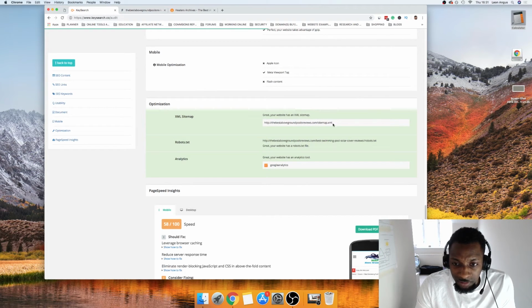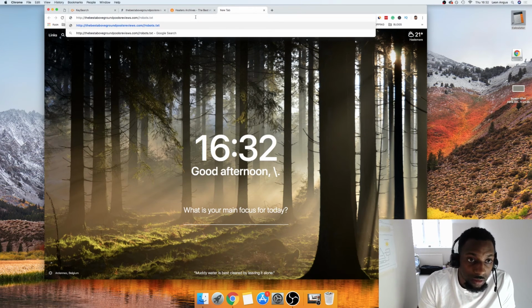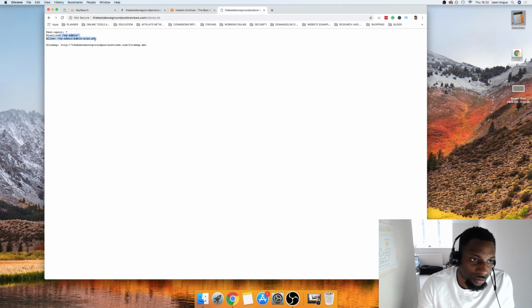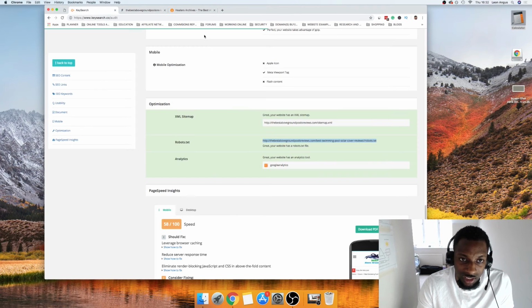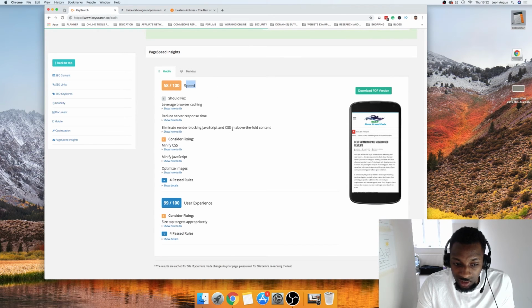Okay, sitemap, brilliant. Site's got a sitemap. Robots.txt, brilliant. Got robots.txt, and it shouldn't be blocking anything. Let's just make sure that it's not blocking any search engines from anything. Okay, brilliant. There's nothing they're disallowing here. And then speed is pretty good for this actual site.